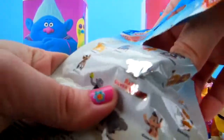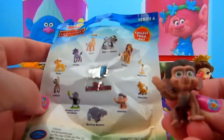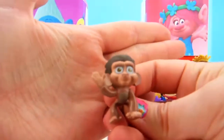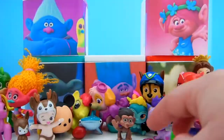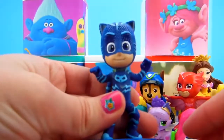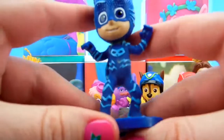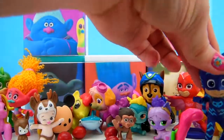All of our characters are on the back, and there is a rare one. But we didn't get him. We got Gumba, the monkey. This is Gumba. Put him right back there with all of our other cool animals that we got. And last but not least in here, we have Catboy. Na na na na na na na na. Catboy is going to join the rest of his PJ Masks friends here in the back.